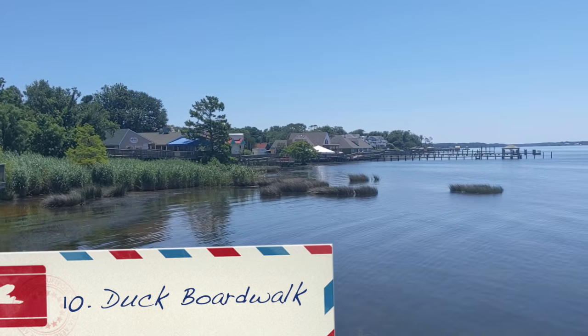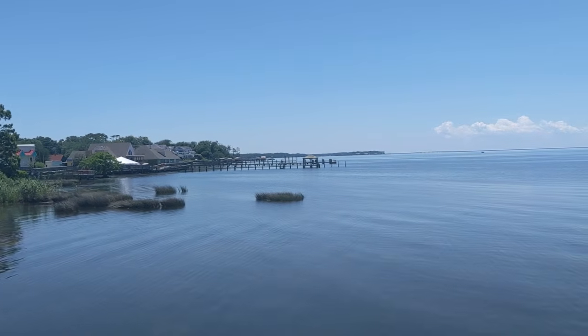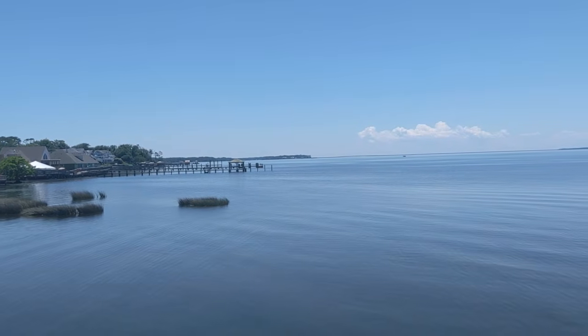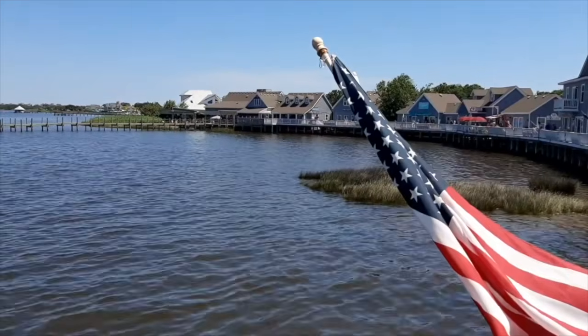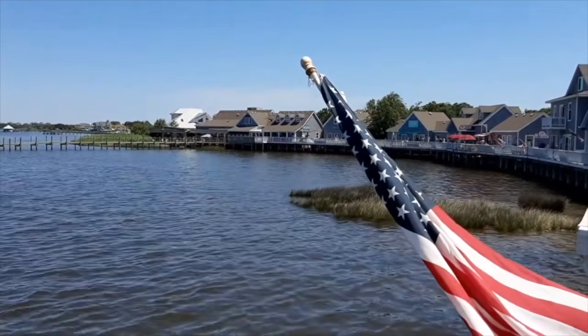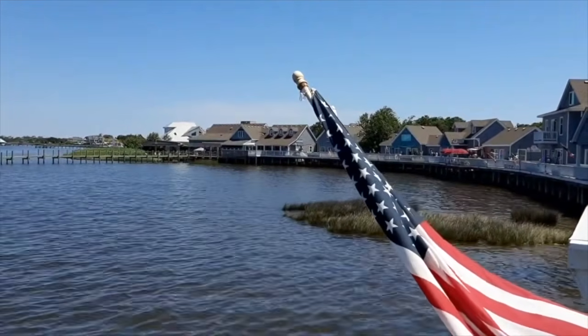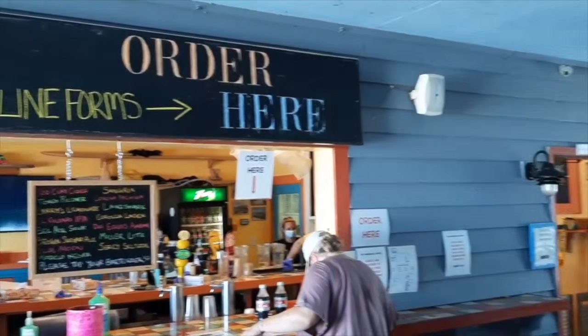Number 10 is visiting the Duck Boardwalk. Officially named the Duck Town Park and Boardwalk. This area of shops, restaurants, and water activities is one of our favorite parts of the Outer Banks, in the heart of the city of Duck, North Carolina. You'll find this area offers something for everyone.